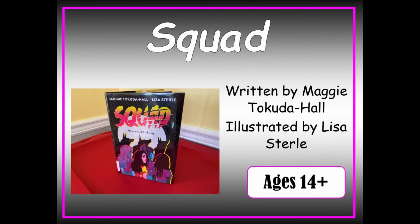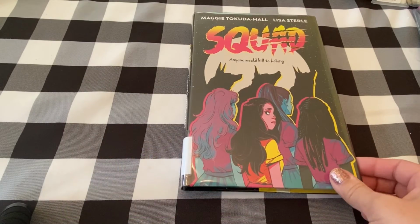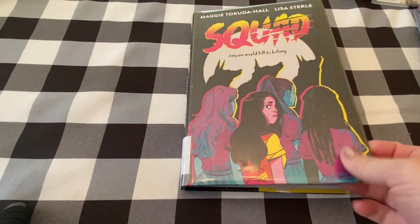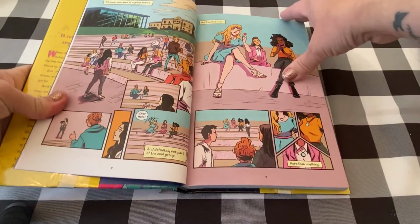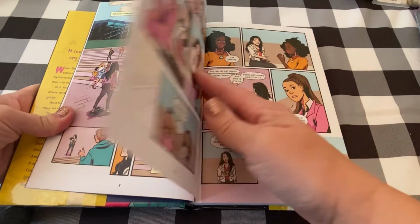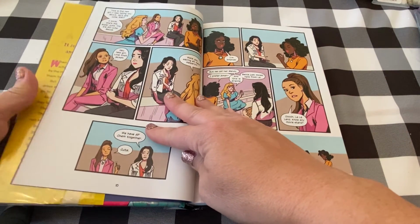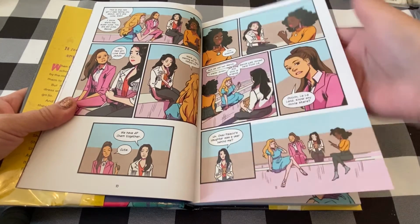And our last new book today is called Squad, written by Maggie Takuda Hall, illustrated by Lisa Sturl for ages 12 and up. When Becca transfers to a high school in an elite San Francisco suburb, she's worried she's not going to fit in. To her surprise, she's immediately adopted by the most popular girls in school. At first glance, they are perfect, but at a party under a full moon, Becca learns that they also have a big secret. Becca's new friends are werewolves.